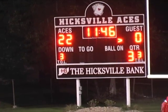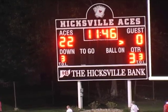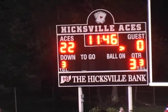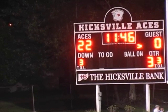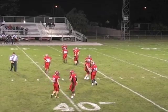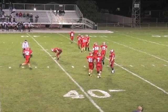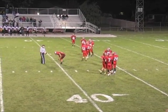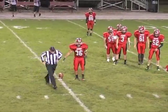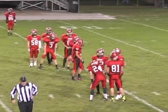So just like that, the Aces up by 3 scores. What a way to start the second half and the third quarter. And well, that'll give Northridge something to think about, too. They need to kick the ball off to the Aces again.